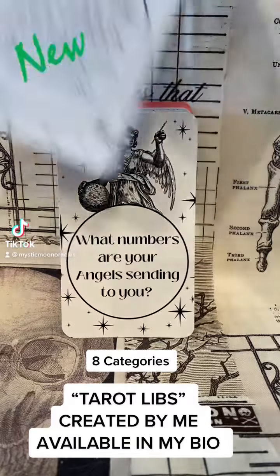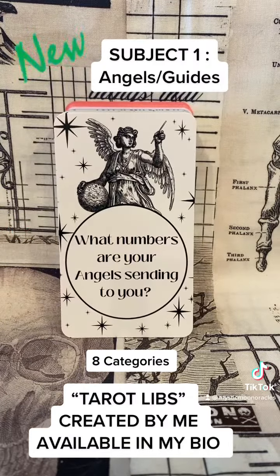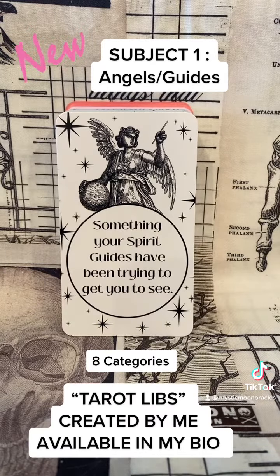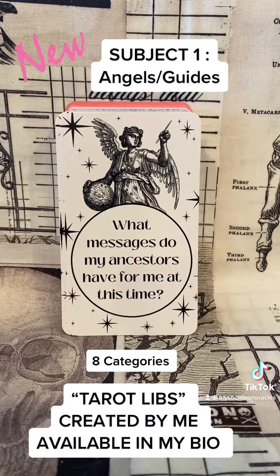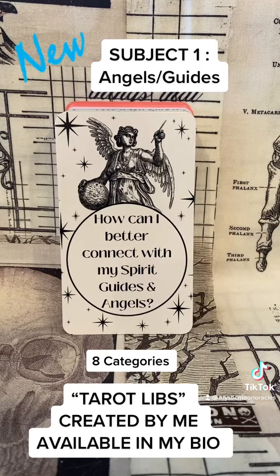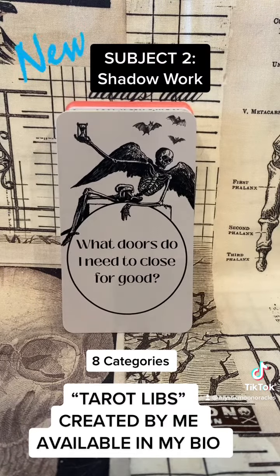Check out my latest deck, you guys, called Tarot Libs. This is a really unique little tool for tarot and oracle card readers out there when you just don't quite know what to do a reading on. So you shuffle the deck and voila, it gives you a bunch of different questions.